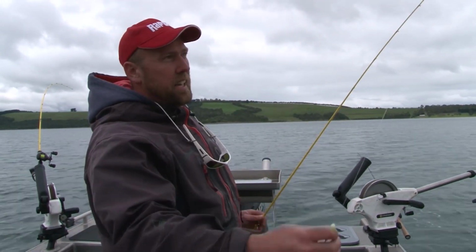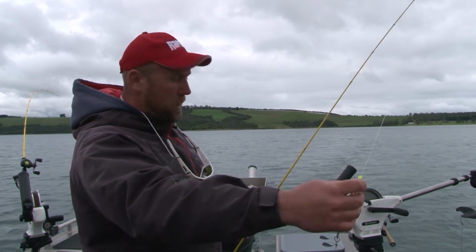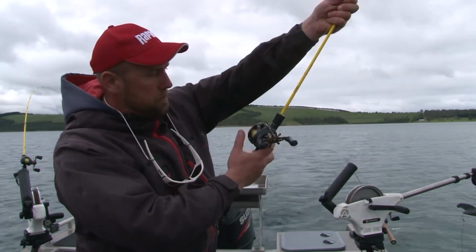Now, connected to the other end of that, I've got a shock leader of about 3 metres, and then I've got that connected to my braid. And that's as simple as it needs to be to troll for a salmon.